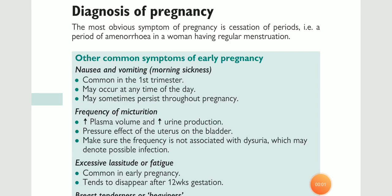Hi friends, today we are going to discuss the laboratory tests, the physical findings, the physiological findings, and the signs and symptoms which can be seen in pregnancy. By identifying these signs, we can say that the lady is pregnant. So, the diagnosis of pregnancy.